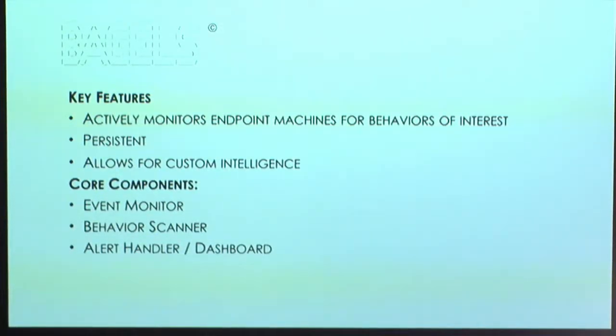So the key features of BAGELS: it actively monitors endpoint machines for behaviors of interest. This is a persistent agent that runs on the machine, and it allows for custom intelligence. The core components are 3 different pieces: an event monitor, a behavior scanner, and an alert handler or dashboard. So let me hop forward. Let's skip that one for time.